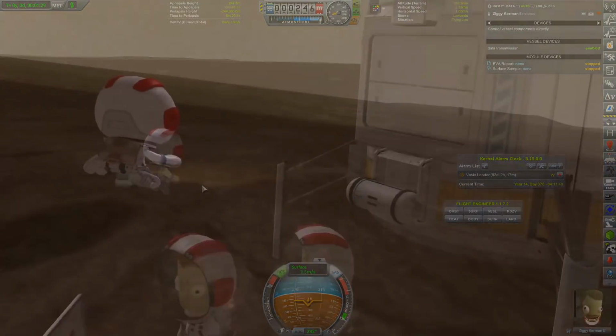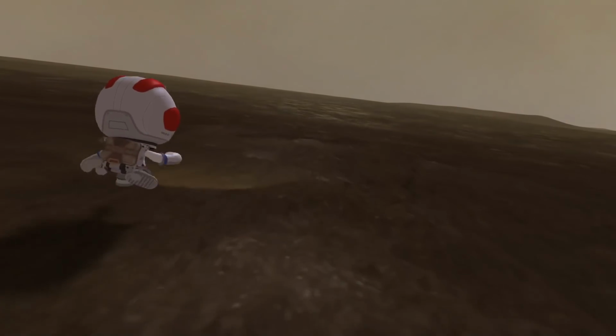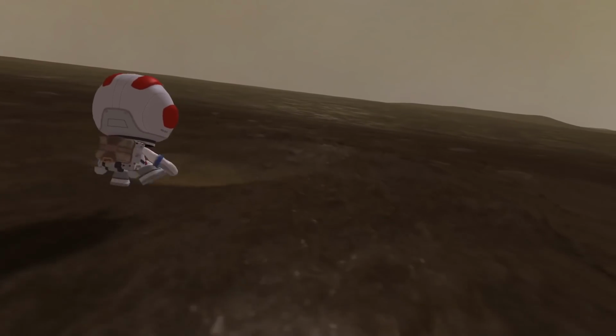Now what we're going to be doing is we are going to grab Ziggy Kerman II, and we are going to go on a bit of a hike over towards that lake biome.